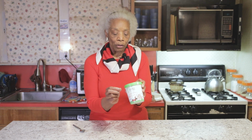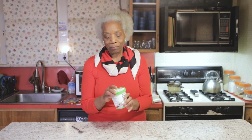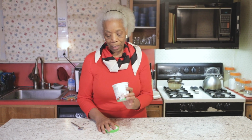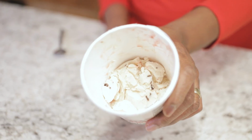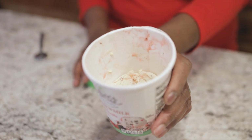This is a whole food, plant-based cashew milk, vanilla, strawberry with little chocolate flakes in it ice cream. And it is really, really, really good. Now, this goes to show you how much I like it. I think I bought it a couple days ago, and that's all that's left. Now, that's not much, and maybe I shouldn't have eaten it, but it was so good.